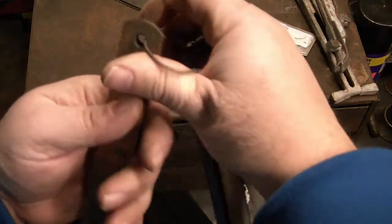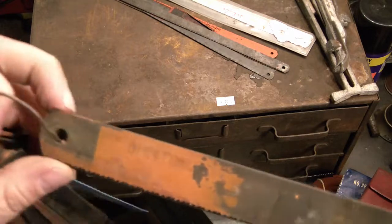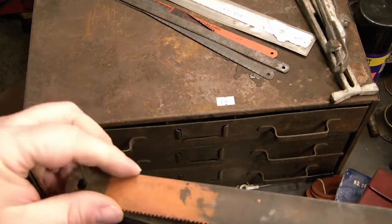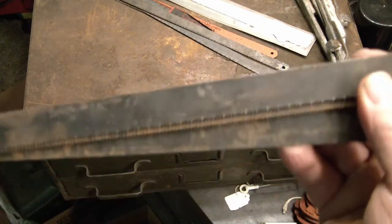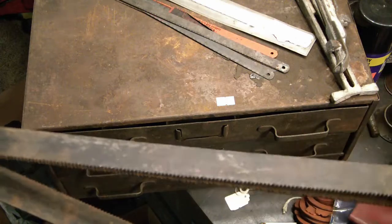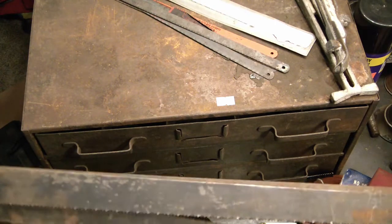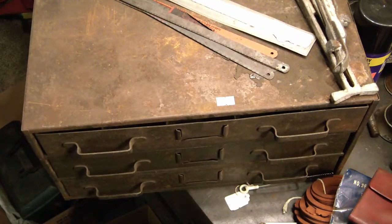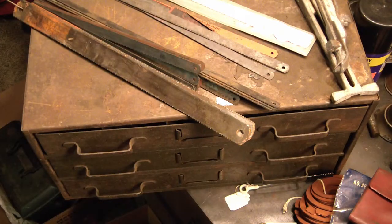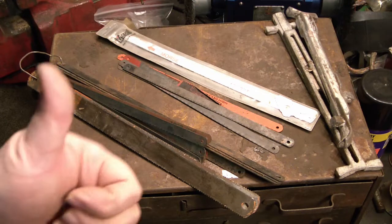And then we get to these really big ones. And it's a Disston, high-speed steel. And it's really thick. It's like an inch thick. Really heavy. And the other big one here is also a Disston. And then there's these other ones, they're like 3/4 of an inch tall. And they're not quite as thick as those Distons, but real faintly stamped in one of them I can see it says Victor. So there you go. Can hacksaw blades be cool? Yes, I think they can.